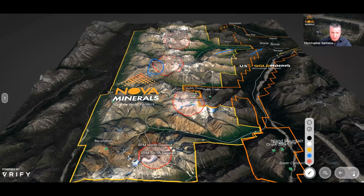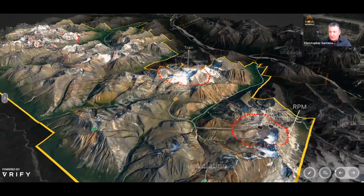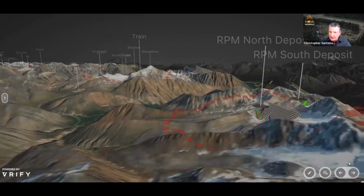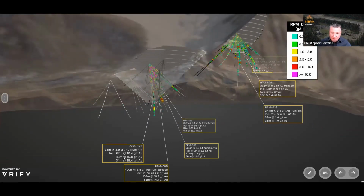Now let's move into the south area and look at the deposits. At RPM, a relatively recent discovery, we've been working on this for 2 years now. Here's the drilling at RPM North, some of the drilling results. Spectacular, absolutely spectacular, world-class results: 400 meters at 3.5 grams per ton, including 132 meters at 10.1 grams per ton. We've all seen these numbers. It never gets boring to repeat them.